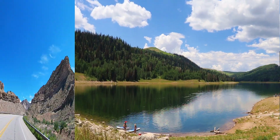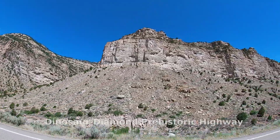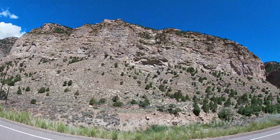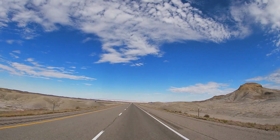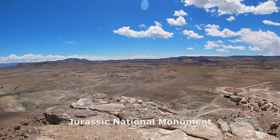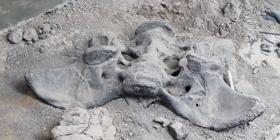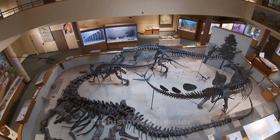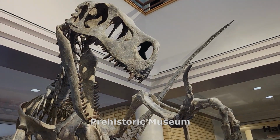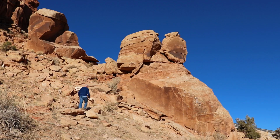was built. The Energy Loop connects to one of the USA's longest and most fascinating national scenic byways, the Dinosaur Diamond Prehistoric Highway. Nearly 500 miles long and linking with the Flaming Gorge Uintas Byway to the north, this loop route features a quarry with the world's largest collection of Jurassic-era dinosaur bones and several museums where reconstructed skeletons bring these monsters to scale.